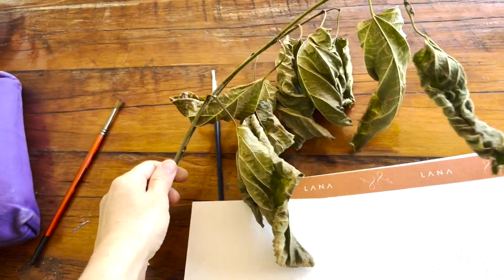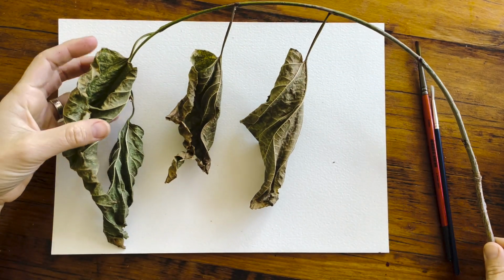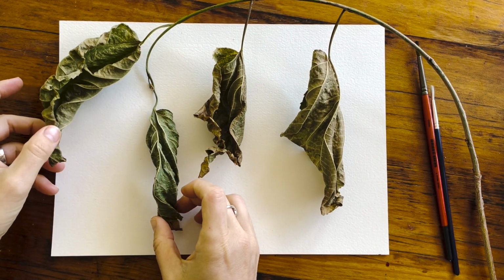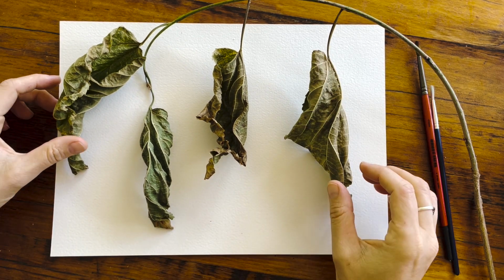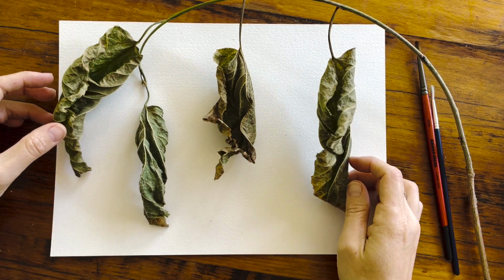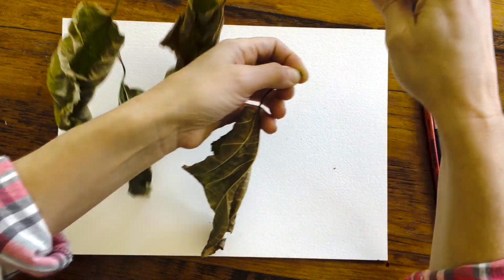So, of course, I decided to put them in my nature journal. I was so drawn to the muted greens and the way that the veins were becoming even more prominent as the leaves dried up. So much texture and colour variation, and to me these changes were so much more rich and lovely than the original perfect leaves before they started to dry.